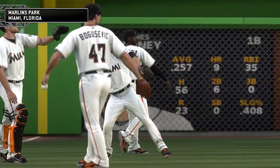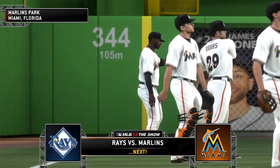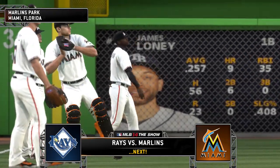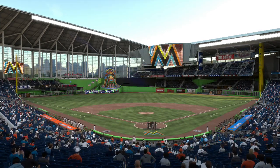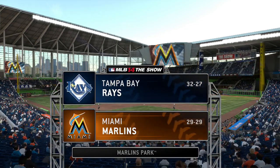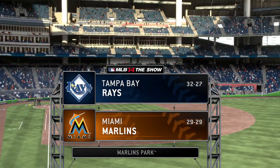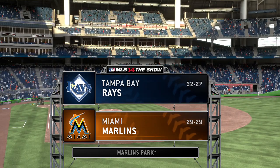Counting down now to first pitch in South Florida. It's interleague baseball on the show. From the newest ballpark on the Major League landscape, there's a look inside Marlins Park in Miami. We wrap up this quick two-game interleague series between the Tampa Bay Rays and their rivals to the south, the Miami Marlins.